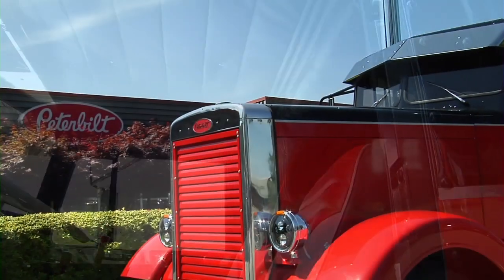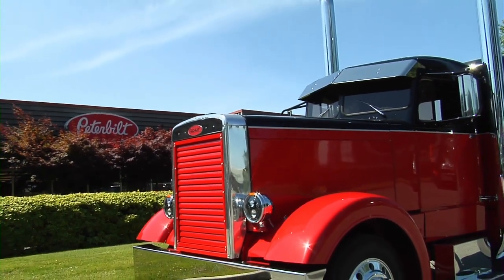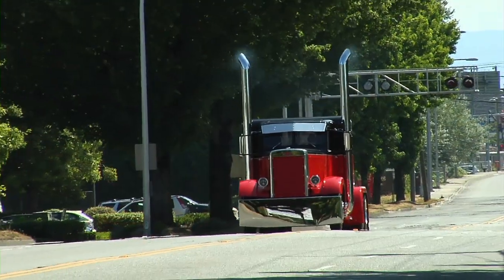Hey guys, check this out, man. Do you see what I see? Oh man, that is so hot. It's blowing my mind. Oh my God, I can't believe she's doing that, man.